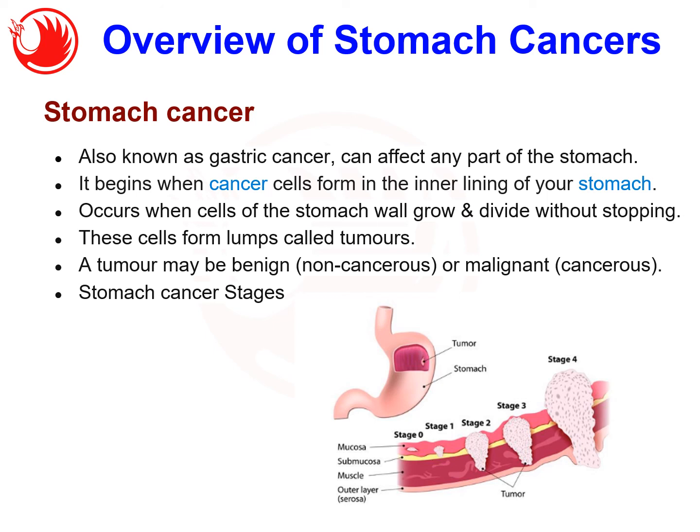Now we look at the overview of stomach cancer. Stomach cancer, also known as gastric cancer, can affect any part of the stomach. It begins when cancer cells form in the inner layer lining of your stomach, when cells of the stomach wall grow and divide without stopping. At first it becomes a lump, and then a tumor. But not all tumors are cancerous. A tumor may be benign, which is non-cancerous, or malignant, which is cancerous.